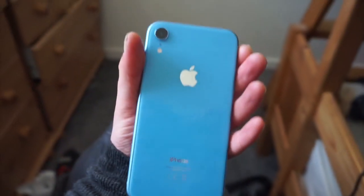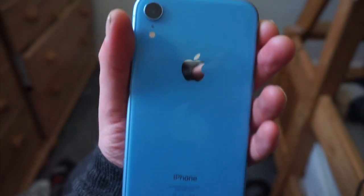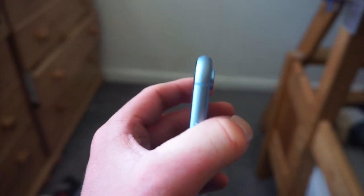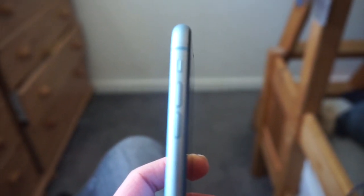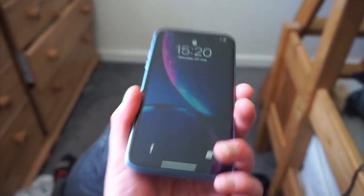This is the back of the phone. So obviously you've got the camera, the Apple logo, the iPhone logo and stuff. A little bit of a bump, as you can see. I don't know how well you can see it there, but it's a little bit of a bump there on the phone. And then obviously on this side here, you've got what I like to call the vibration and the volumes. So it's a really nice phone.